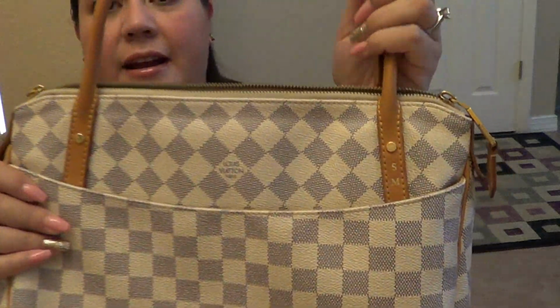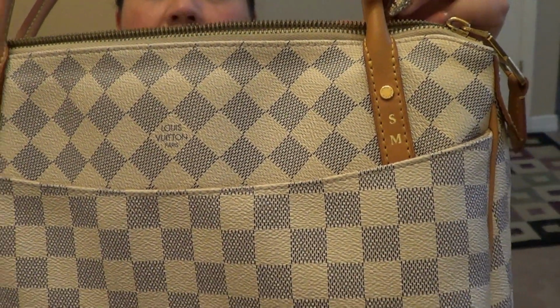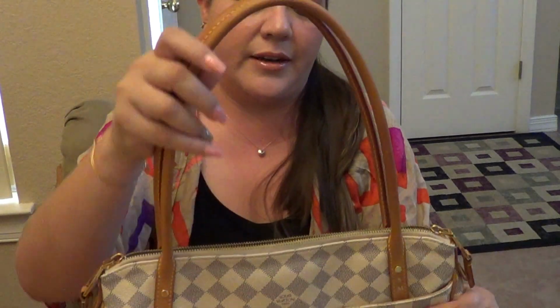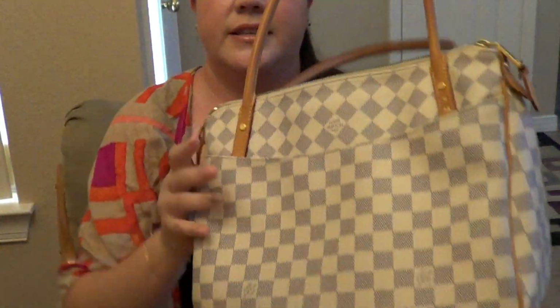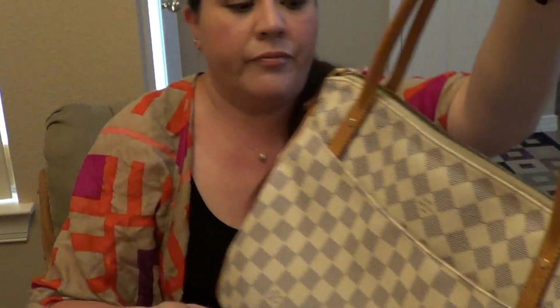And so what I decided to do was I went ahead and I monogrammed my initials on the bag for my new last name. So it worked out really well, and it's just a gorgeous bag. So this is the first bag that I have in my collection. This is the Figheri PM.